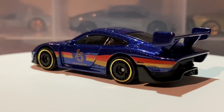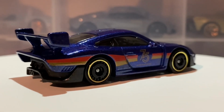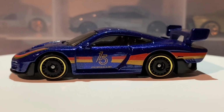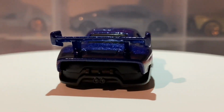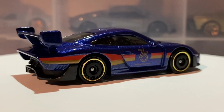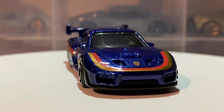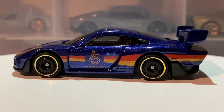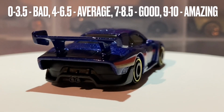It seems to have been a trend this year to make the mainline versions of the Super Treasure Hunt so great as well. This is absolutely phenomenal, and honestly, I would not be devastated to not find the Super Treasure Hunt, because this thing is absolutely phenomenal. I absolutely love it. Honestly, I have lots of praises to say, and that will reflect in my score. Everything's here, including wing mirrors and windshield wipers. It's just got everything, and this is absolutely phenomenal. But anyways, that does lead me on to my score out of 10.